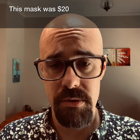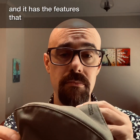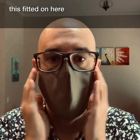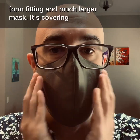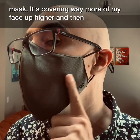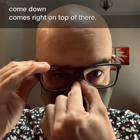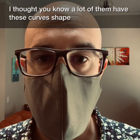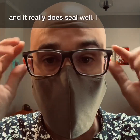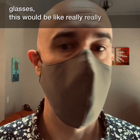This mask was $20, and it has the features that I was looking for. Get this fitted on here, and you'll notice that this is a much more form-fitting and much larger mask. It's covering way more of my face, up higher and then further back. The first problem is where my glasses come down, comes right on top of there. I thought, a lot of them have these curved shapes, and it really does seal well. Like if I didn't have to wear glasses, this would be really, really nice.